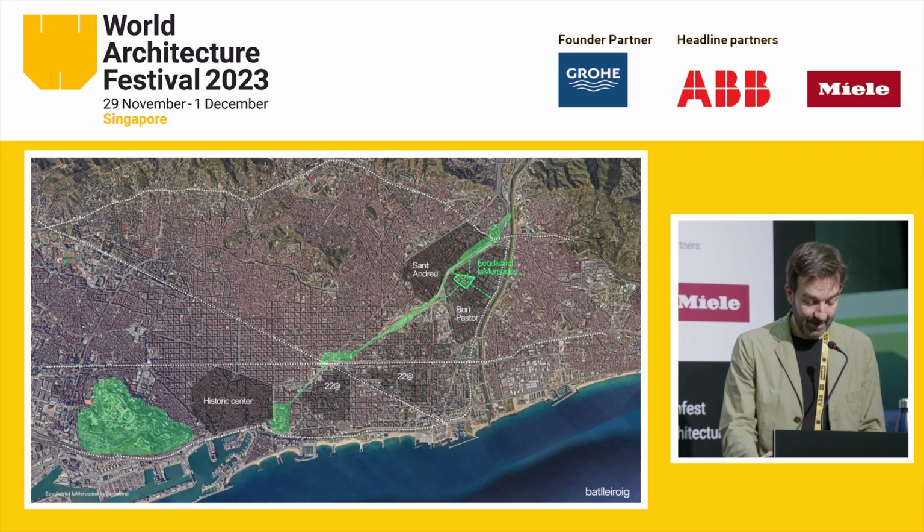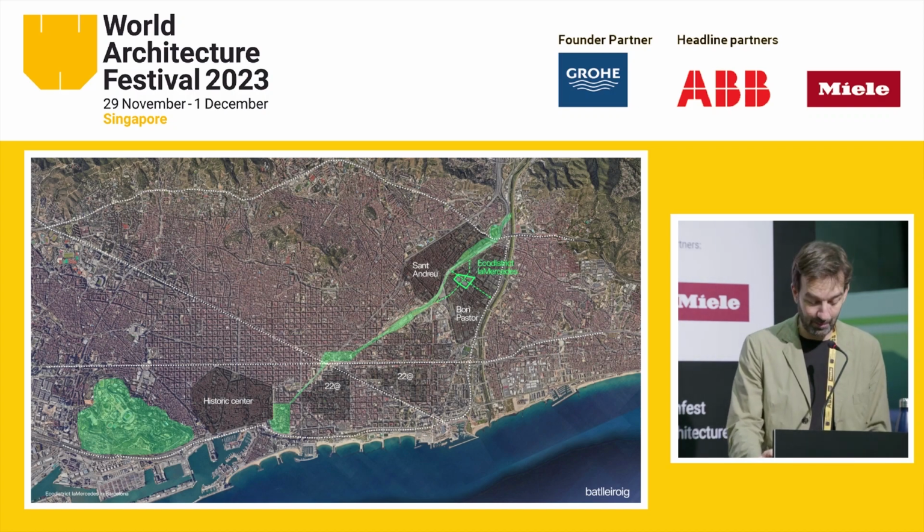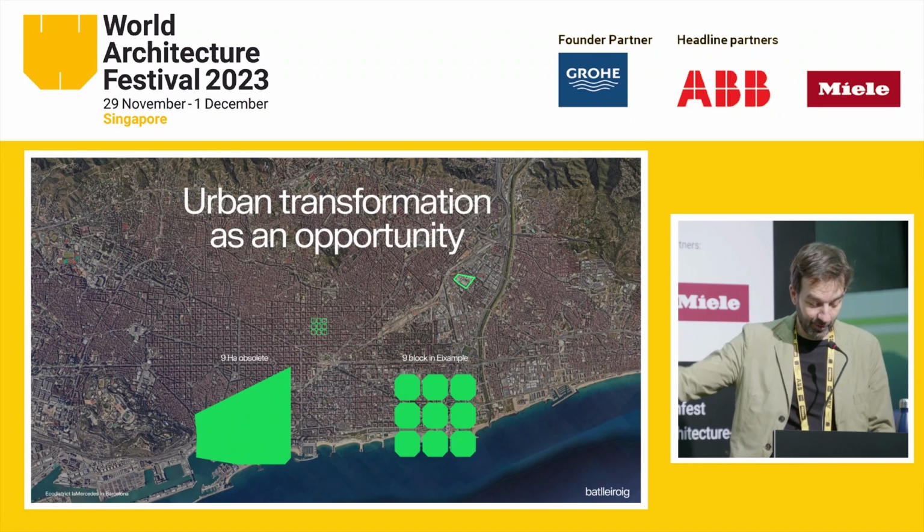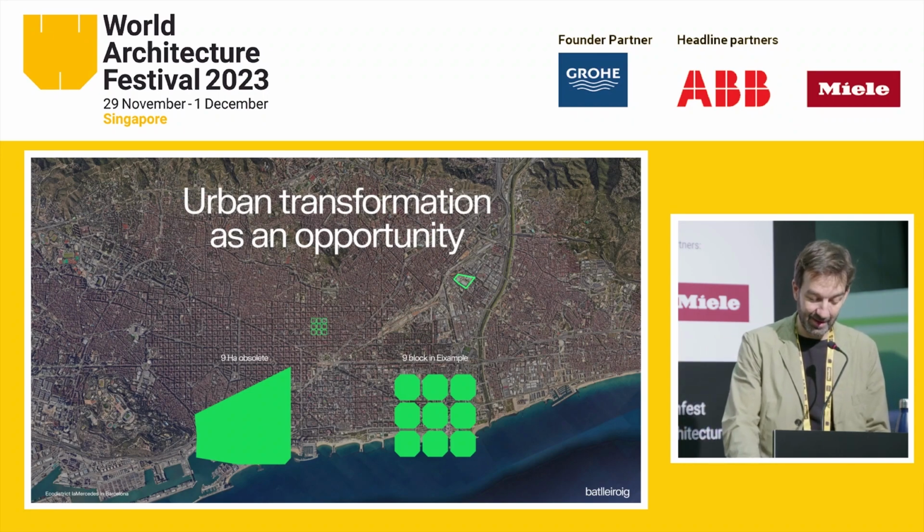The site is in an area of high-intensity urban transformation of Barcelona. La Mercedes becomes a green link with the future lineal park of La Sagrera, an urban link that relates Bon Pastor and Sant Andreu neighborhoods. La Mercedes transforms 9 areas of disused industrial land, and it's an opportunity to redefine the growth of future cities.